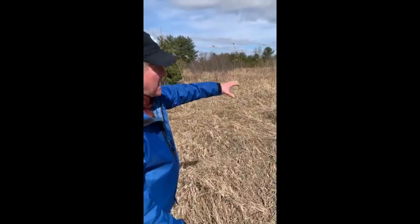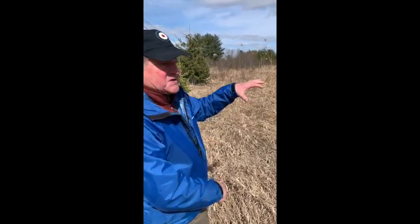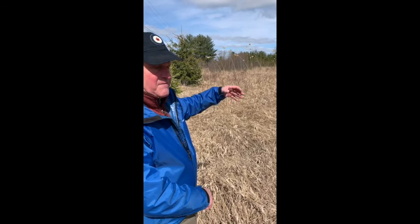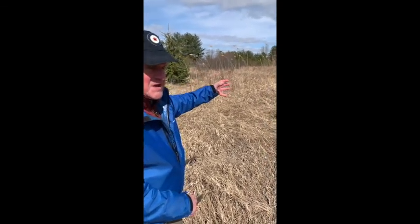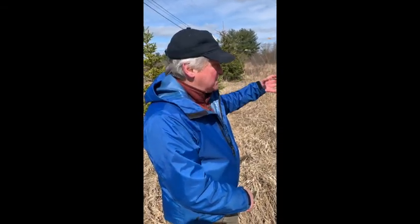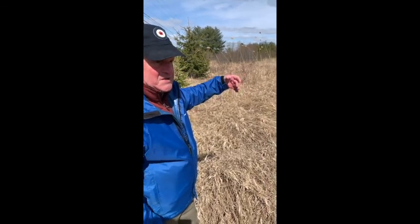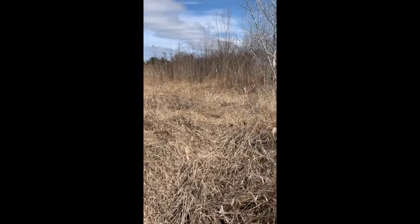But the Phragmites, when we undertook this work, it was of such a small amount that I simply decided that I would not address it. I didn't see much of an opportunity for it to expand, and it, in a fashion, adds some diversity vegetatively. It's not a thick, dense thicket like you may see in other areas. So a few plants here and there, I just don't think were problematic at this site, and fortunately it hasn't evolved.